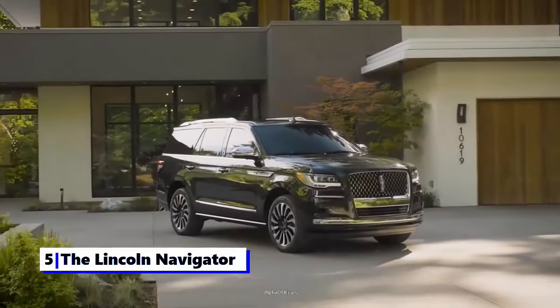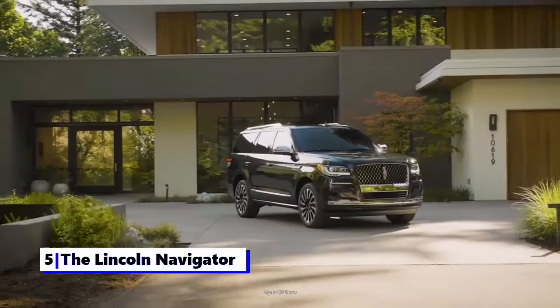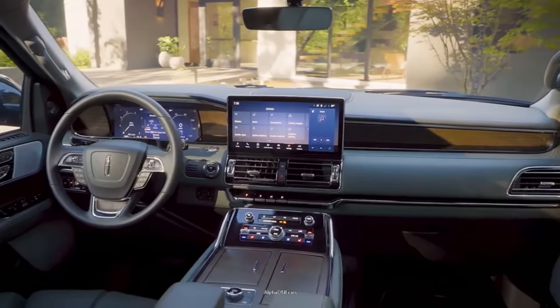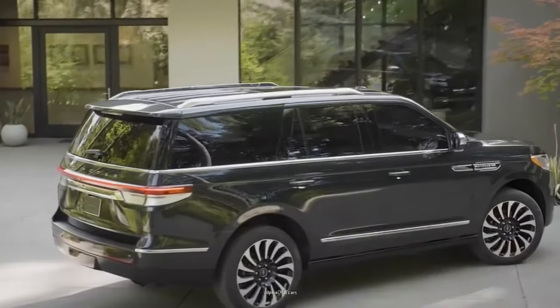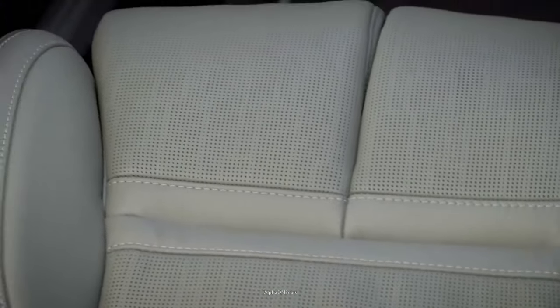Number 5. The Lincoln Navigator. The 2025 Navigator is like all Navigators before it, huge and luxurious. It is a full-size luxury SUV marketed and sold by the Lincoln brand of Ford Motor Company since 1998. It is the heaviest production Lincoln ever built and is also the Lincoln with the greatest cargo capacity.